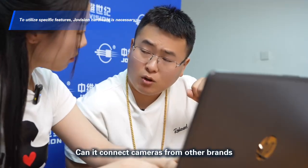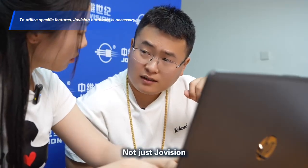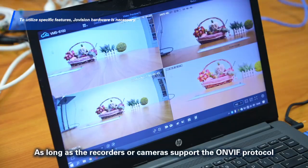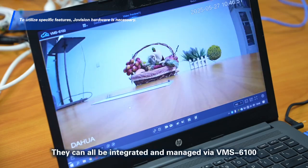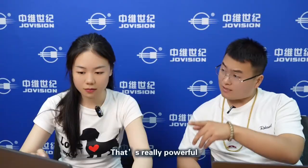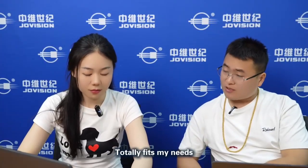Can it connect cameras from other brands, not just Jovision? Yes. As long as the recorders or cameras support the ONVIF protocol, they can all be integrated and managed via VMS6100. That's really powerful. Totally fits my needs.